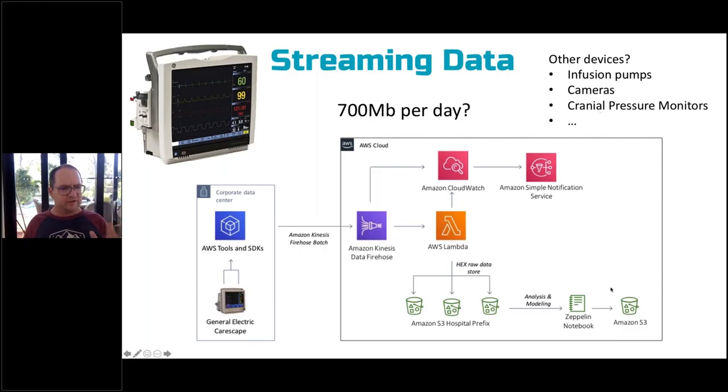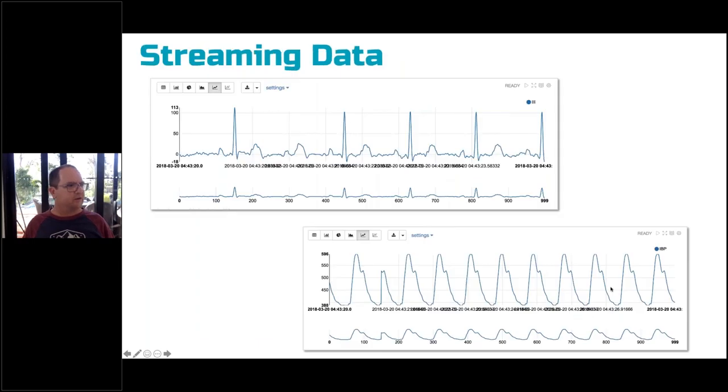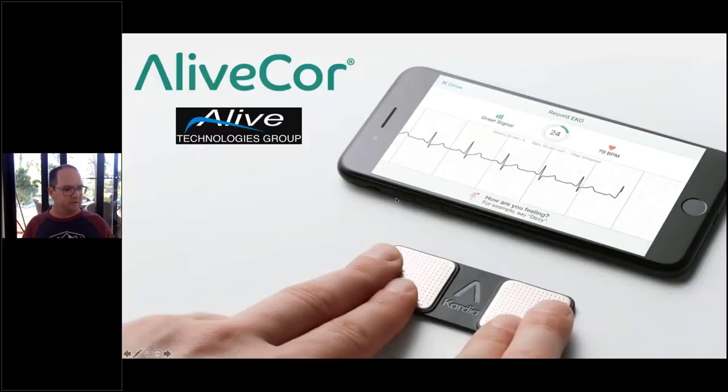But a good start then is we've got that data landed in S3. We can process that. You know, this is like a Zeppelin sort of view. We could feed that into other analytics visualization tools like QuickSight or Power BI and so on to start giving behavior. But that's really the first step as well, about then how we might interact in the wearable space.